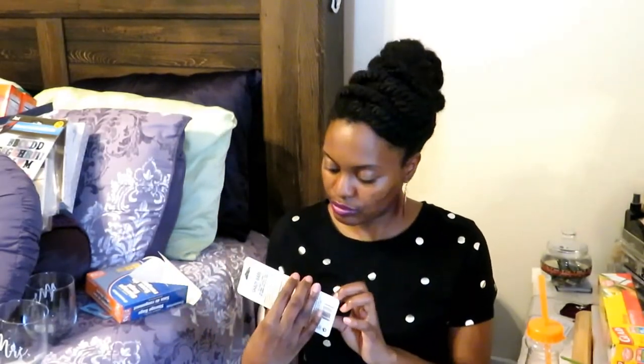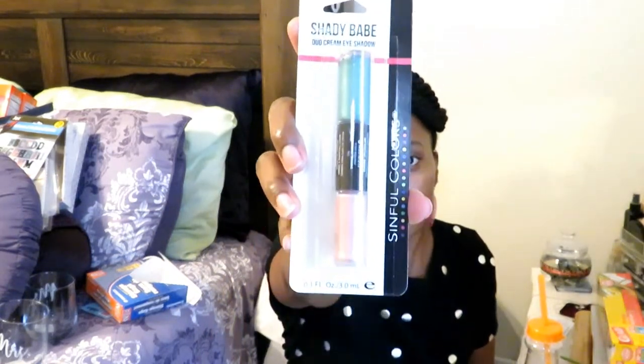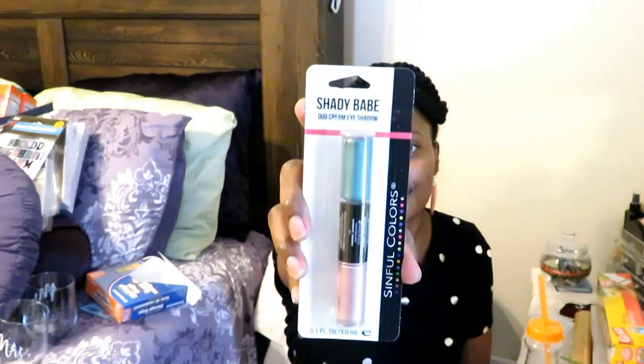And the last thing that I purchased was this Sinful Colors Shady Baby Duo Cream Eyeshadow. And I thought that was really pretty. Just those colors, I thought that was really pretty. So I picked that up.